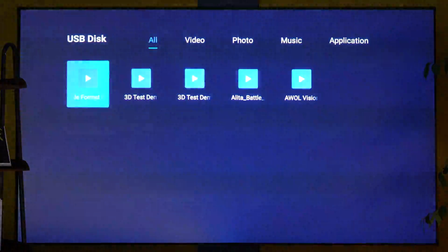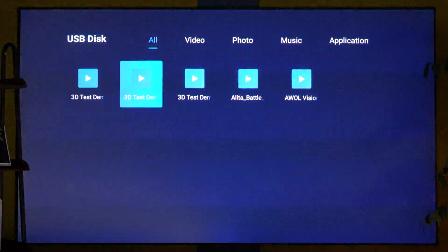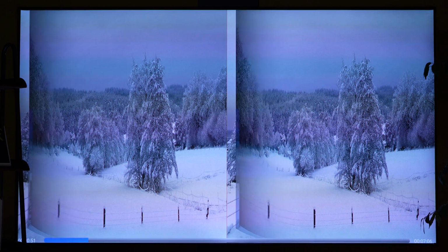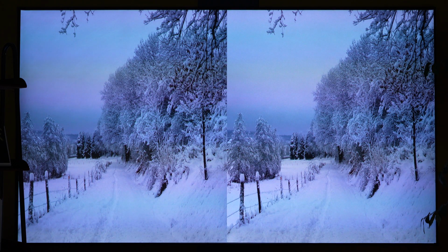All right, let's go into the next one. Let's see what they got here. I guess the projector needs to recalibrate itself or something. Okay, what is this one? All right, this is another side by side. I want to see this. This looks good. Okay, so this is actually side by side.